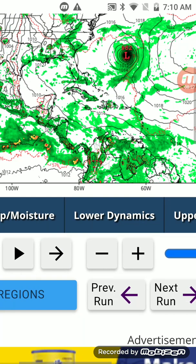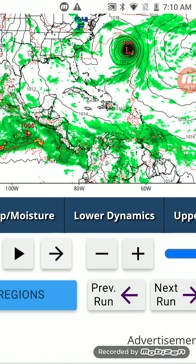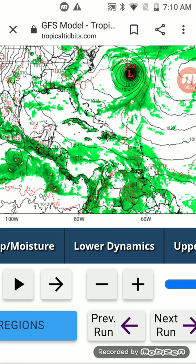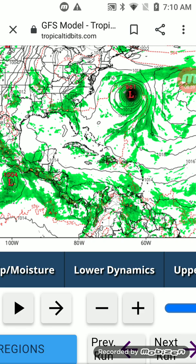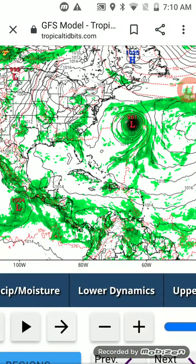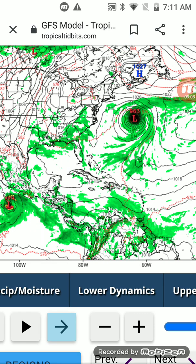Look at that, a 962. That is powerful. A 962 is really powerful. And it gets down to a 961. Look how big and black that low pressure is. This could be the strongest hurricane ever. This could be the most active and strongest hurricane that will ever be in the Atlantic or U.S. And I haven't seen a hurricane like this on Tropical Tidbits. This is pretty insane.